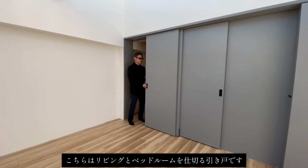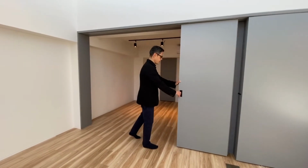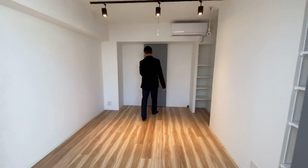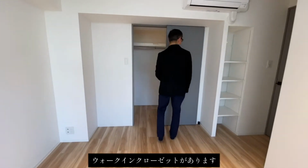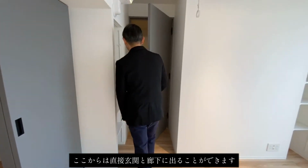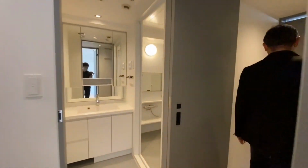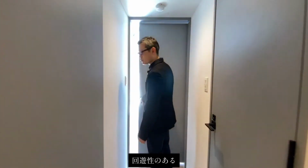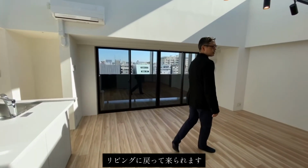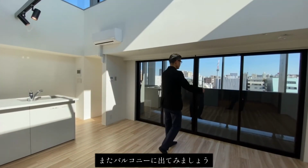So this is a sliding door between the bedroom and the living room, and we have the walk-in closet. You can actually go out directly to the entrance corridor. So you can come back again. It's like a circulation, and you can come back again to the living room. So let's go out to the balcony again.